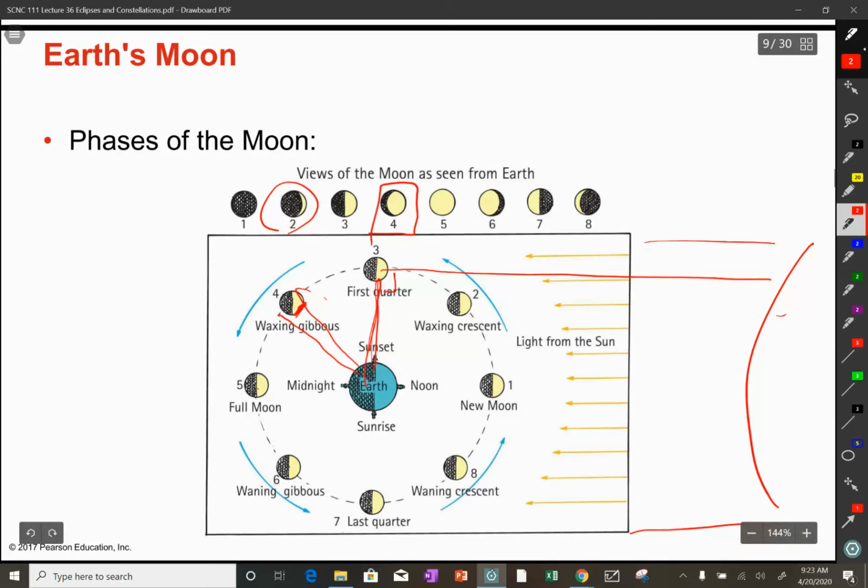And then it's going to wane, that is, the amount that we see lit up is going to decrease, so we have a waning gibbous. Third quarter, it says last quarter here. You might wonder, why is a half moon a quarter? Because it's a quarter of the way through the cycle for first quarter. A full moon would be second quarter. Third quarter is another half moon, and then we're still waning. We get to the crescent and the new moon.